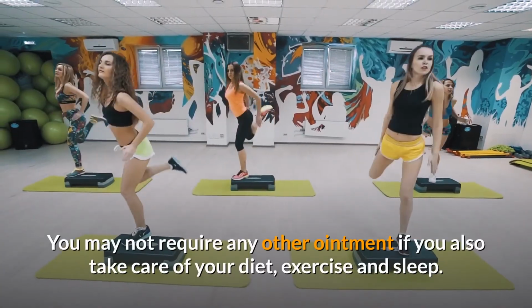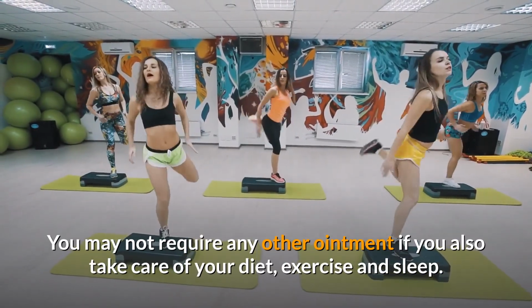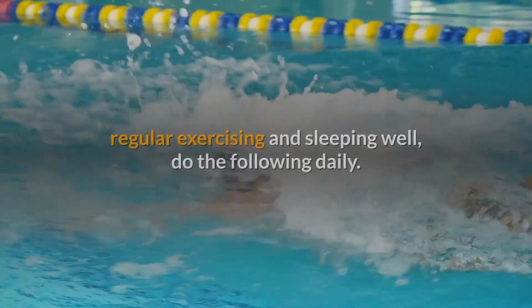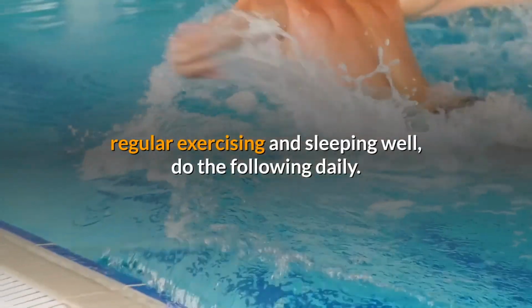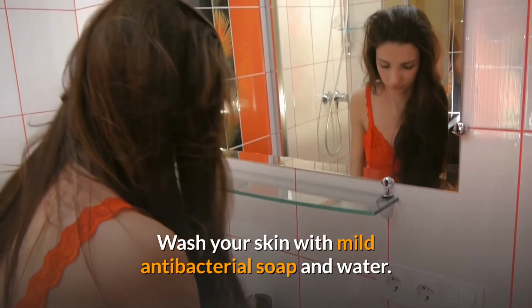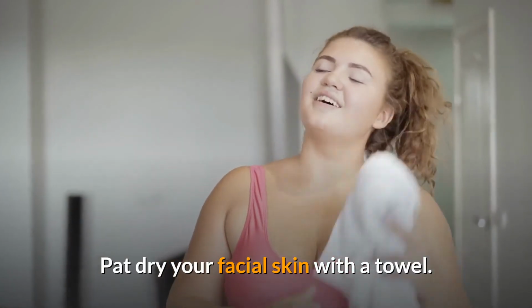You may not require any other ointment if you also take care of your diet, exercise and sleep. So once you have adopted a routine of proper eating, regular exercising and sleeping well, do the following daily. Wash your skin with mild antibacterial soap and water.